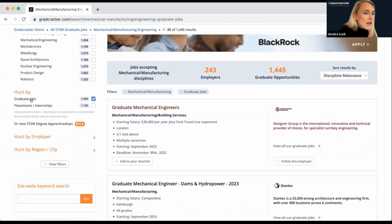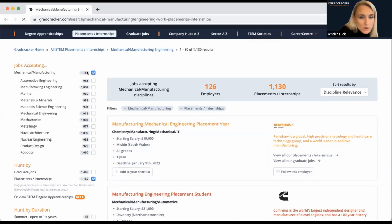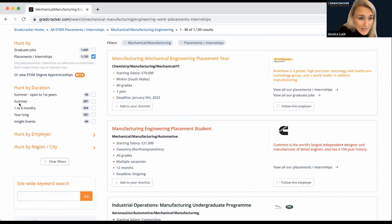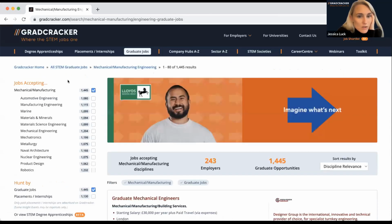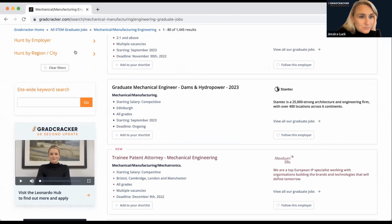You can then also drill down into graduate jobs or placements. So I've selected graduate jobs, but actually I will select placements as well, just for those students that might be watching the recording and not aware of the different types of placements and internships they can find on Gradcracker. So whether you're a first year student looking for a summer placement, or a final year student thinking about getting some experience whilst at university, you can find these work placements here. But we'll keep it graduate opportunities for now, because I know a majority of you will be looking for graduate roles, so what are the students that are attending this session.